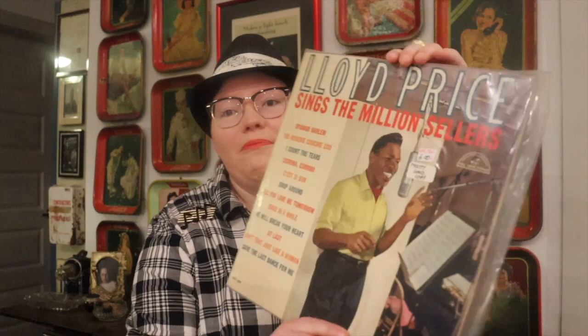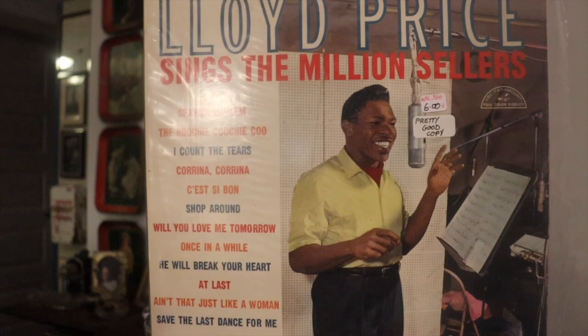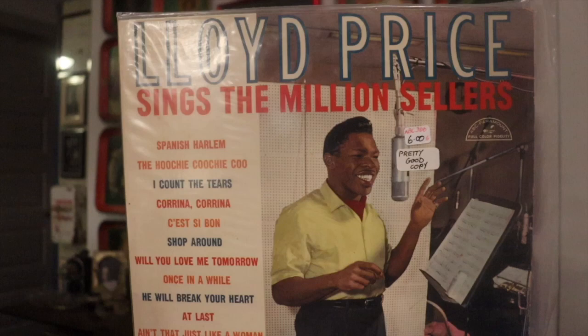I love Lloyd Price. Now, the next Lloyd Price album I picked up is Lloyd Price Sings the Million Sellers. And this, I believe, is a mono first pressing. And this features, of course, a lot of songs that he covered that were really popular in the 50s. So like Hoochie Coochie Coo, let's see, I Count the Tears, Shop Around, At Last, Somebody Loves Me, Karina Karina, Once in a While, and so many others.